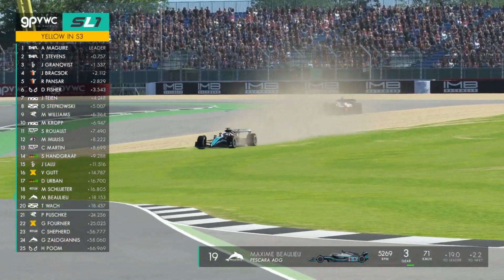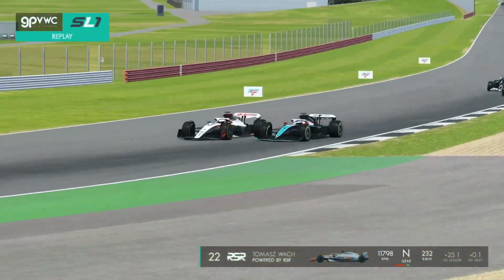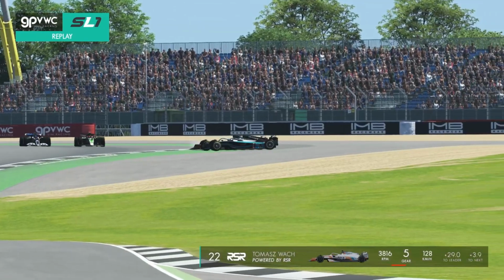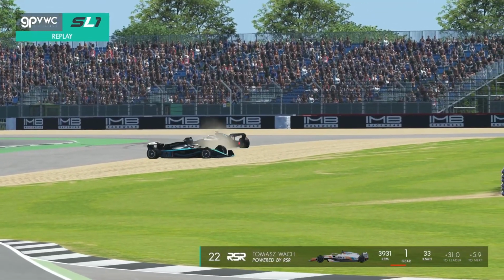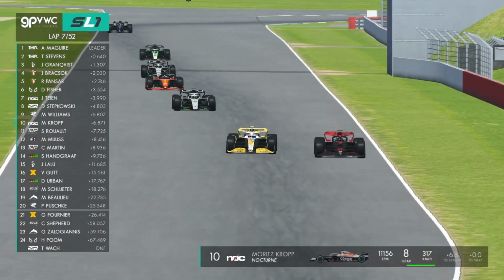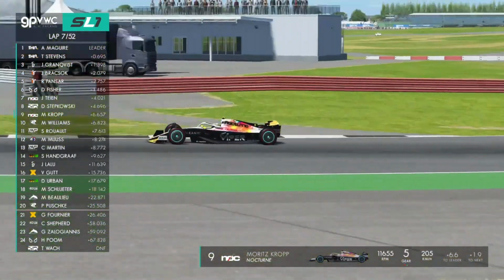Oh, there's an incident at Stowe between Bewley and Tomasz Vok. I think it's just Vok versus Bewley there, and they've both gone off into the gravel. Bewley spins it around, a little bit of a J-turn to get it pointed back in the right direction. As now we see Moritz Kropp making a move on Matthew Williams. He goes through into 9th position in the nocturne.